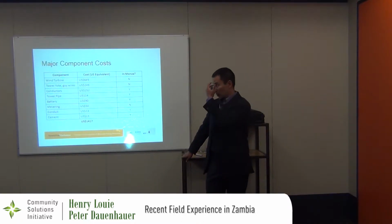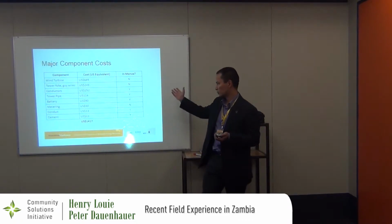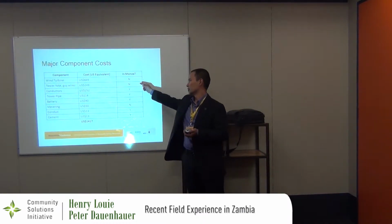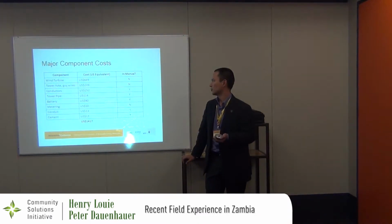Not prohibitive. If you want to know how much this thing costs, here are the main components, what I would consider the main components. Of course, this isn't exhaustive. There are other nuts and bolts and things like that that go into it. And in this column, it's whether or not we got it in Monze. I would say that the metering, and again, the yoke and the guy wires, we could have found in Monze or not too far out of it. So mostly found locally, not too difficult to do. And after I get a chance to go through all the receipts, I'll make a little bit more of a detailed list.